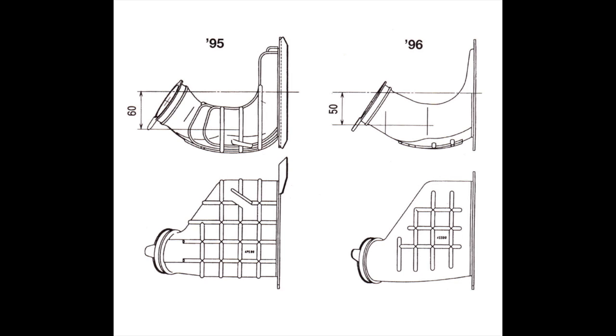Now that's something that obviously everybody knows. That's why you'd use a ram air effect. One of the problems with having a single shock is the fact that it has to kind of wrap around the shock. Doesn't give you the best velocity into the intake. So for 96, they changed that around a little bit to try and give it a straighter shot to boost power.